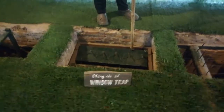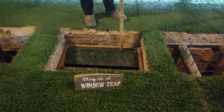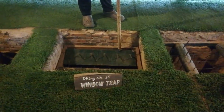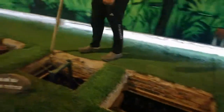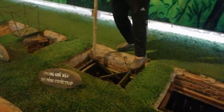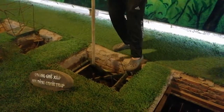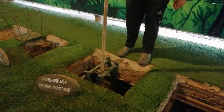See, they make the stick about a 45 degree angle. When they fall down here, the 45 degree angle makes the stick stab deeply into the body. Stab deeper. And the trap here, the folding chair trap, when they fall down here, the trap from both sides steps to the belly like this. See? And all the traps here are from local ideas.